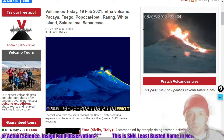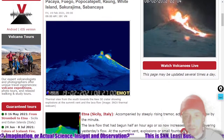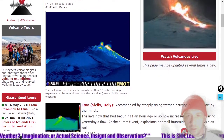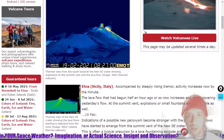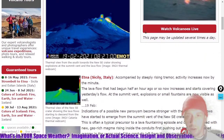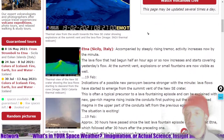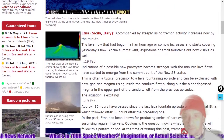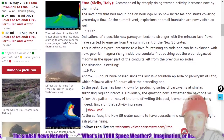Mount Etna's been erupting in spectacular fashion. What you're looking at there is a thermal image toward the new southeast crater, showing an explosion at the summit vent and the lava flow. So a possible new paroxysm coming up soon. So eyes on Etna.